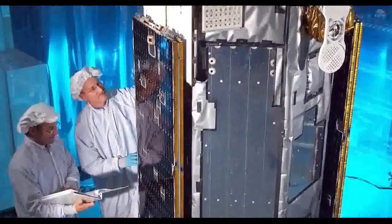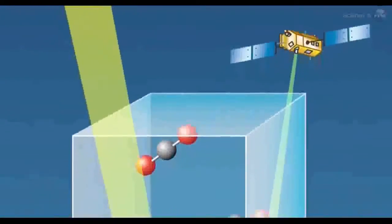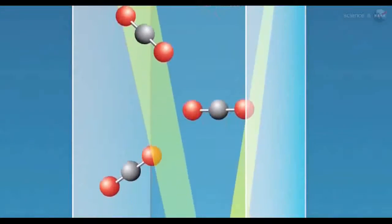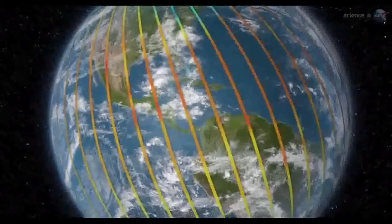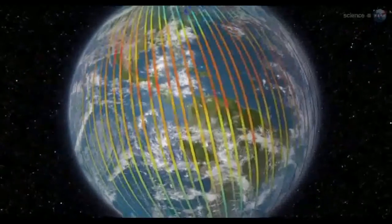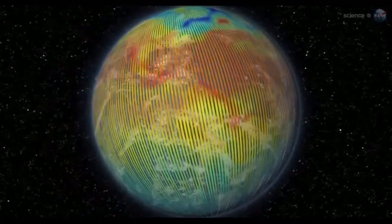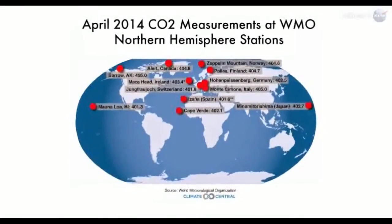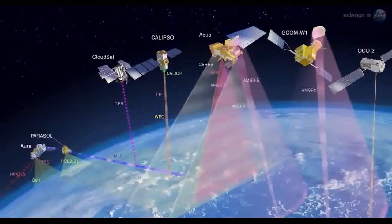OCO-2 detects carbon dioxide using 3 onboard spectrometers. These devices work by spreading sunlight into its constituent colors. CO2 reveals itself by absorbing certain colors as sunlight crosses through the atmosphere. In this way, the new spacecraft will dramatically increase the number of observations of carbon dioxide, collecting hundreds of thousands of measurements each day when the satellite flies over Earth's sunlit hemisphere. OCO-2 measurements will be combined with data from ground stations, aircraft, and other satellites to help answer key questions about carbon dioxide and climate change.